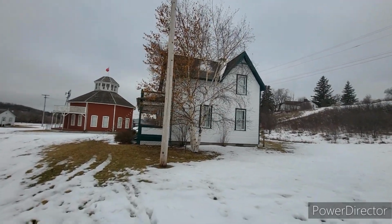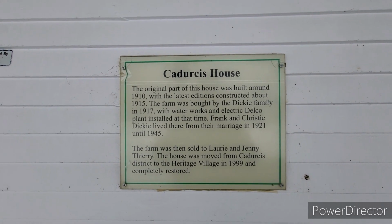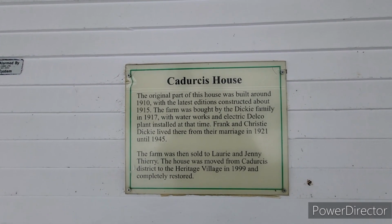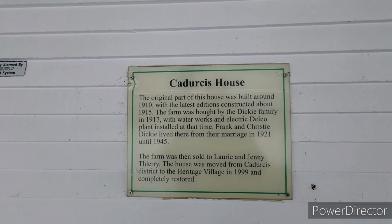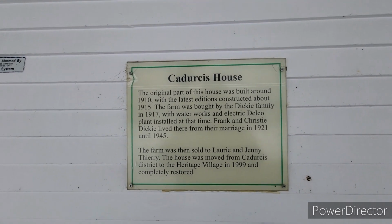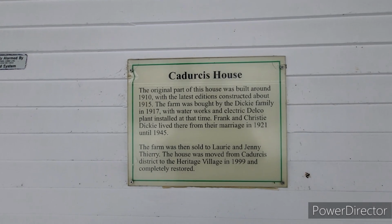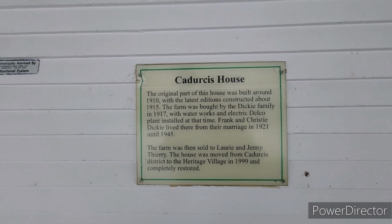Fuck. Don't ask me to say the name. The original part of this house was built around 1910, with the latest additions constructed about 1915. The farm was bought by the Dickey family in 1970, with freshwater works and electric Delco plant installed at the time. Frank and Christy Dickey lived here from their marriage in 1921 until 1945. The Dickey farm was then sold to Lori and Jenny Theory. The house was moved from Cataris district to the Heritage Village in 1999 and is completely restored.